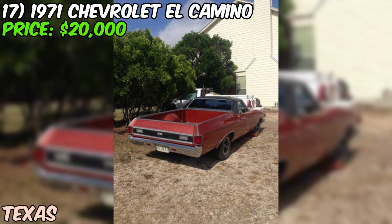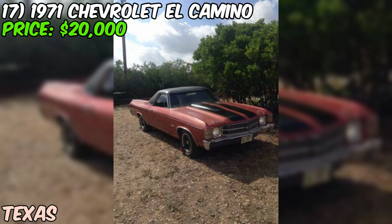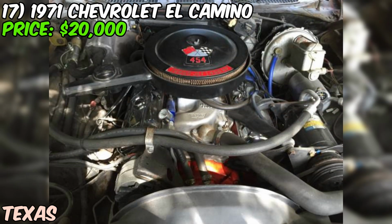It's got power steering, disc brakes, and air conditioning. The 4-core radiator with electric fan means this big block should stay cool even in traffic. Those air shocks in the rear let you adjust the stance and handling for different situations. Look, at $20,000, you're getting a seriously well-built El Camino with a performance-focused big block setup.